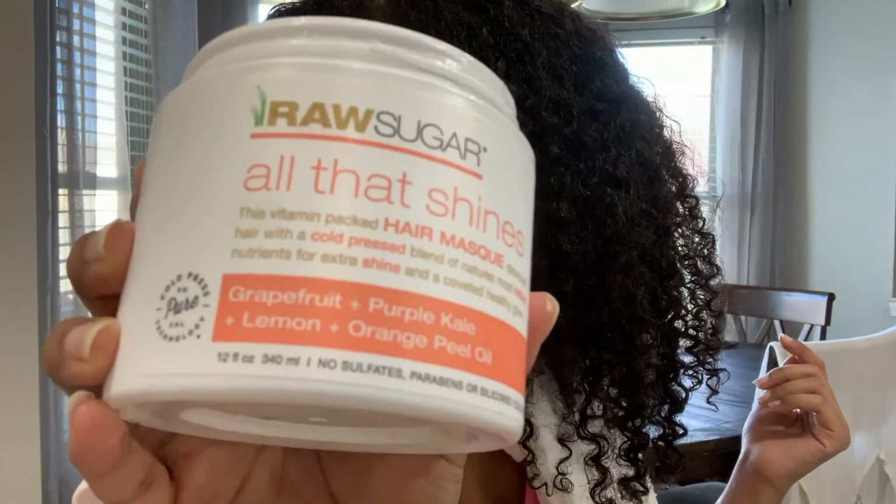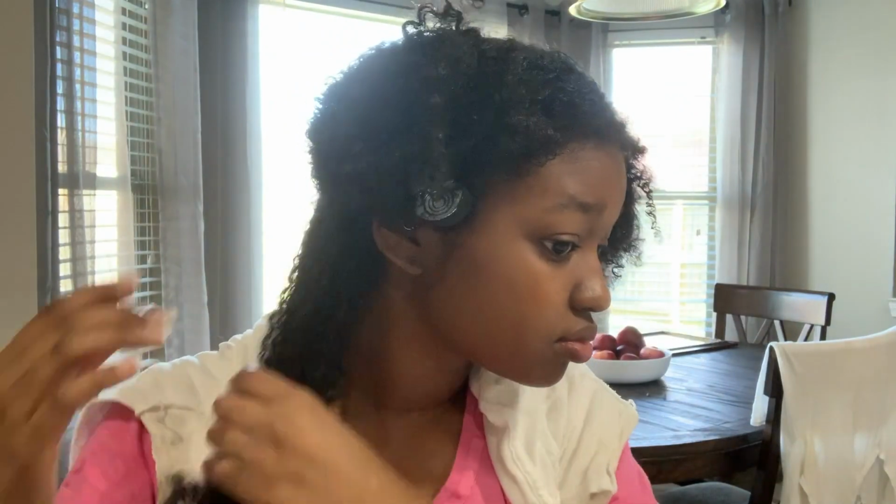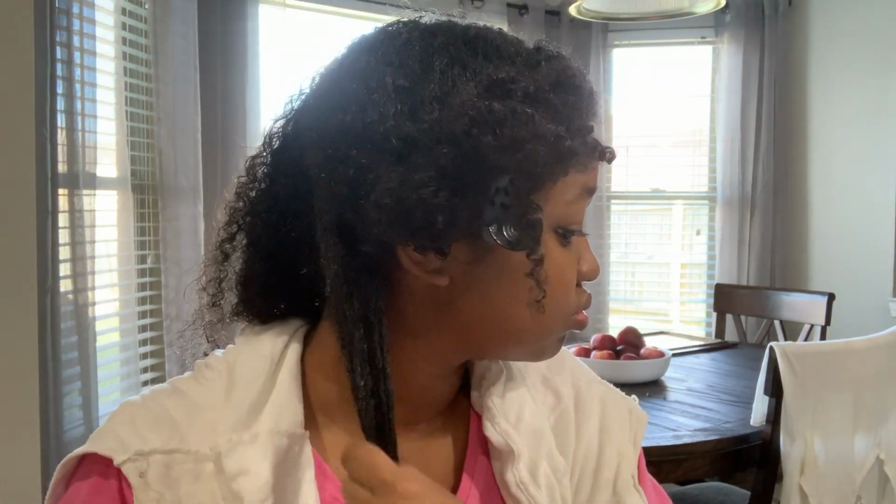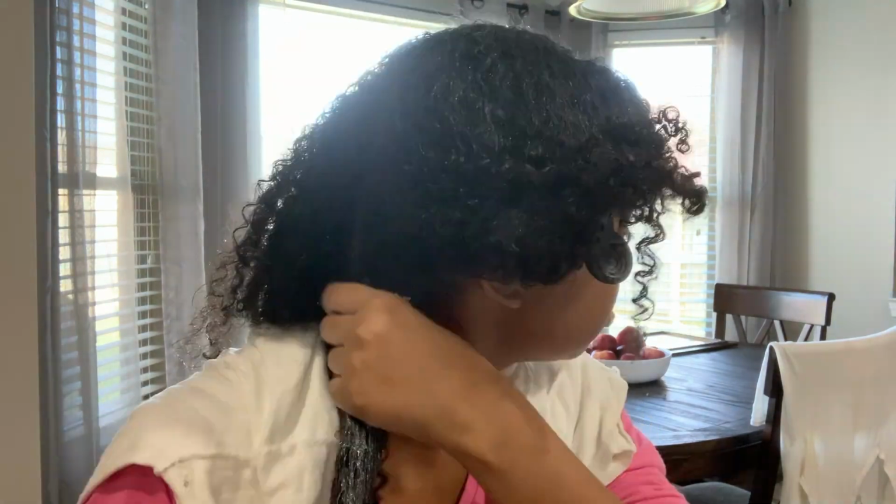Okay, this is my hair after I applied the Raw Sugar Bounce Back Curl Conditioner. My hair is very soft, and you saw how dry my hair was, so it's very curly. So now I want to put in the All That Shines hair mask with grapefruit, purple kale, lemon, and orange peel oil. One thing about this mask is that it's very thick, but it's also very runny. I've actually accidentally spilled some because of how loose and jiggly it is, and it can easily just fall out of the container, so be careful with that.